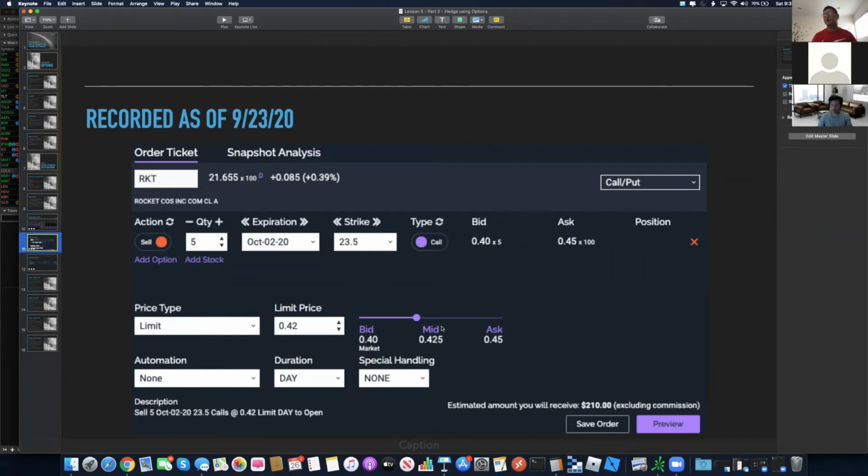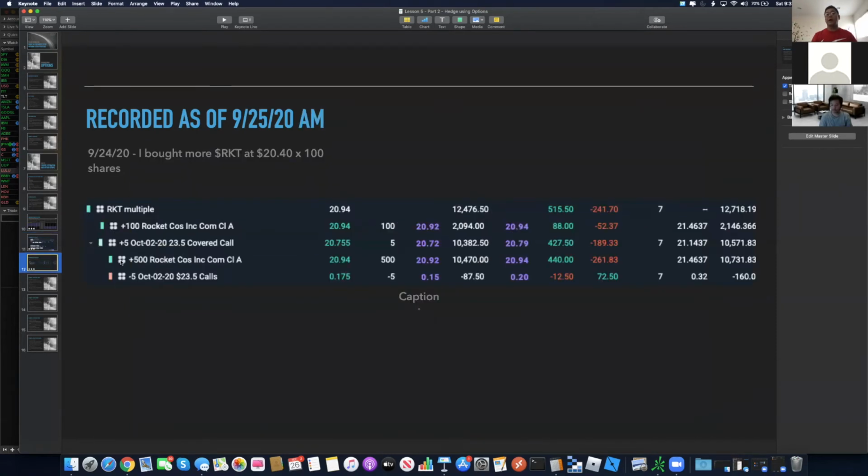Well, technically it's not 210. This is just the screenshot. When I got filled, it was 32 cents. I'm going to show you the next slide. Because I was doing research and then, I don't know, maybe my work had gone busy and I forgot. And this is the screenshot of 9/25. I got filled at 32 cents right here, if you follow my mouse. Instead of 42 cents from the last screenshot, I got filled at 32 cents. So 32 cents times 5 equals $160.